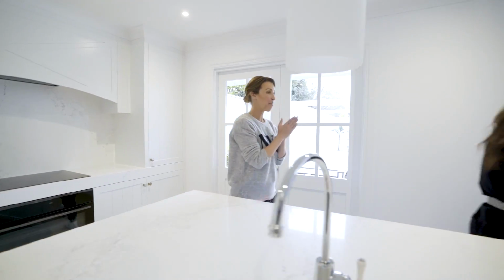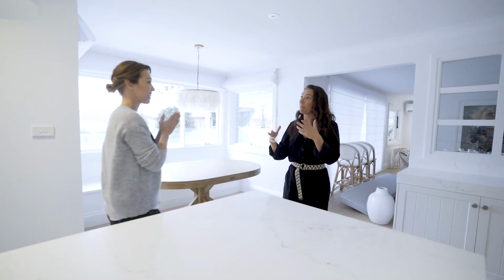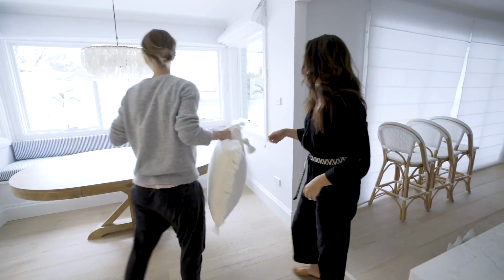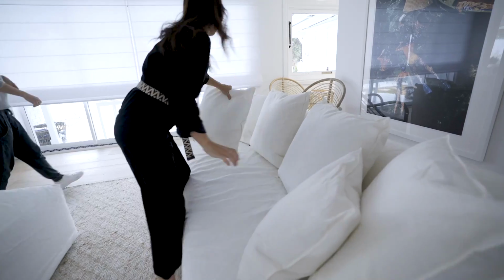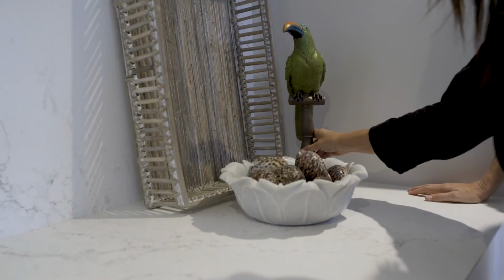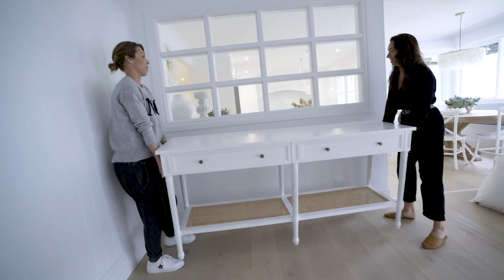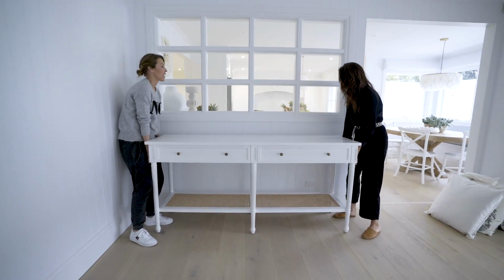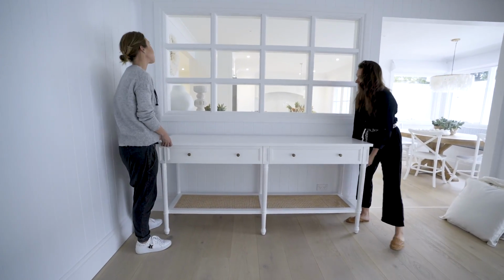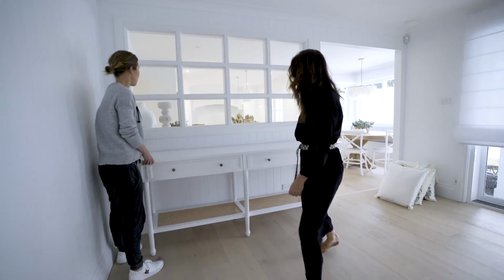We're gonna have some fun, and we're gonna freshen it up, make it a little bit younger. Isn't that window just the bee's knees? It is. I think it's my favourite part of the house. Yeah. I just find it just so goddamn clever.